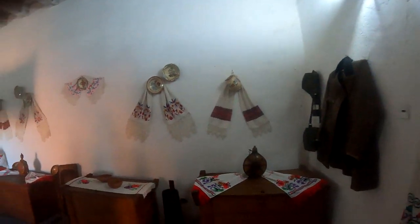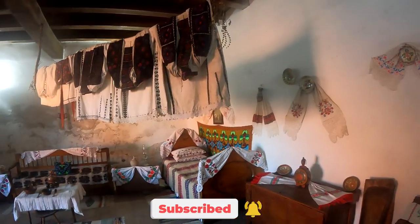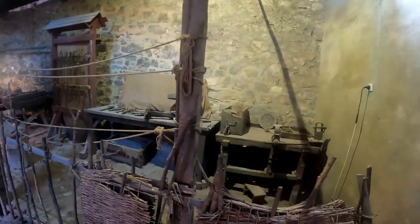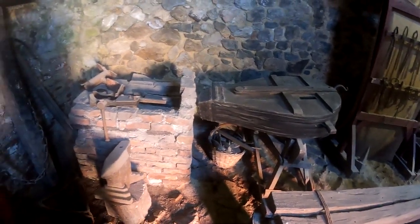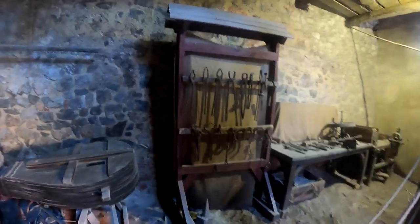Some of the fabrics and linens, and how the common folk lived at the time. The blacksmith shop. The position of the medieval blacksmith or metal worker was important, and this often was the forge, connected with giant bellows to help get the fire hot enough. It's really cool.